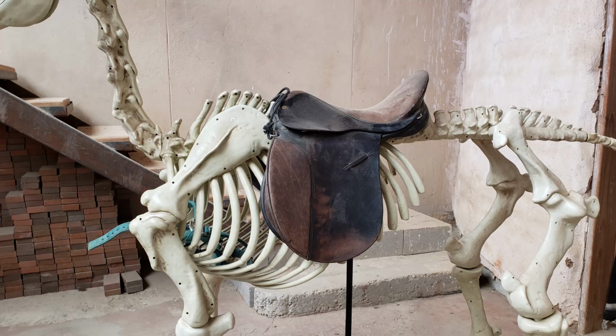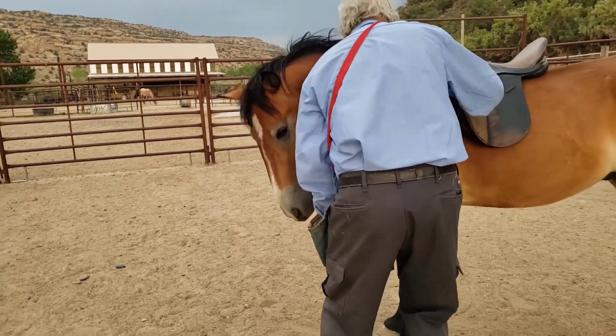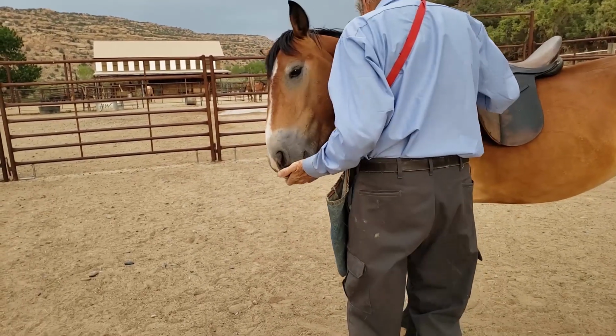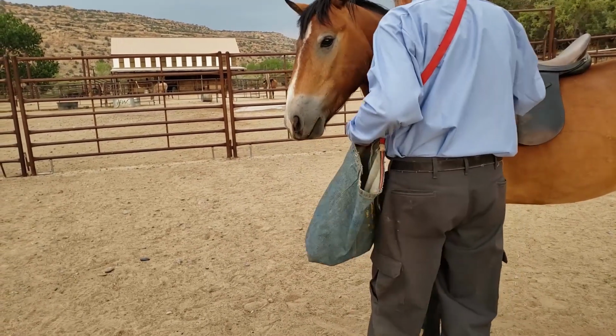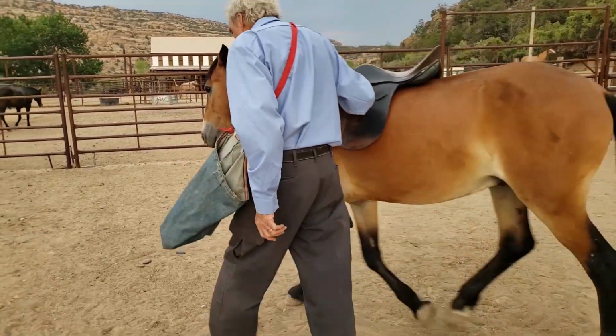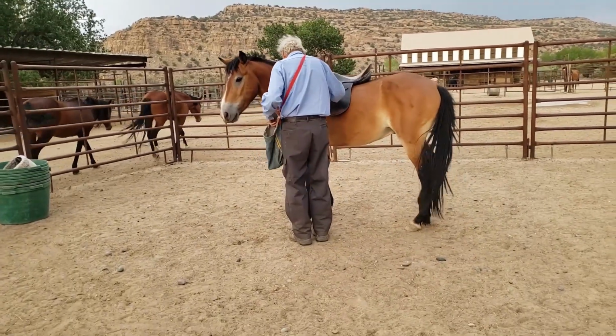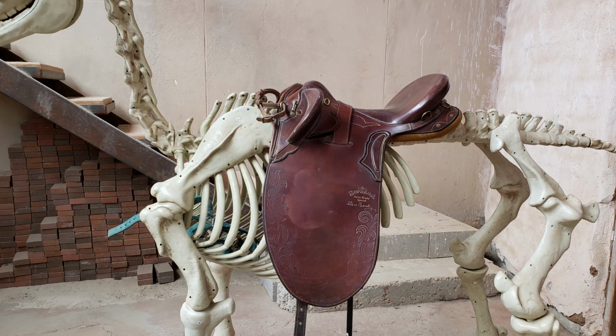We didn't realize that Bravo was actually afraid of saddles. We had started him out with this English saddle, and he seemed fine with it. So that was on the 28th of August. And then at the beginning of September, we put this saddle into the round pen and invited him in.